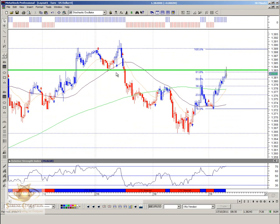On our 30 minutes, I've plotted the most important one here. 138300 is our major intraday support and resistance. If it's trading above this green line, then there's potential for further upside movement. If it's trading below that, then there's further chance that we're going to see extensions lower.